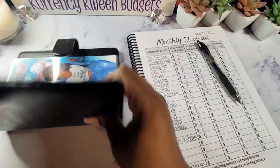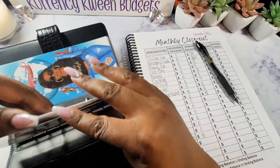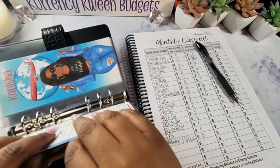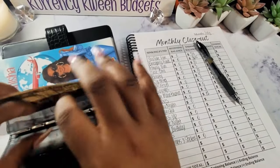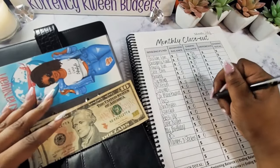For my extra savings binder, I have 15 for Kanaya.